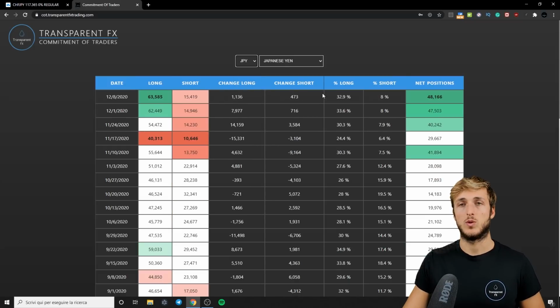And if we go and see what we have on the JPY, we can see that on the JPY, net positions increased from 29.6K all the way up to 48.1K, with another 1.1K longs added with the last report, bringing the long positions from 54.4K all the way up to 63.5K and only 15K shorts. So the JPY is very strong.